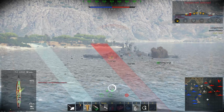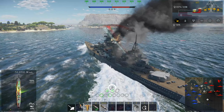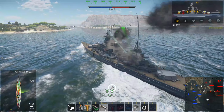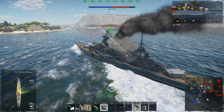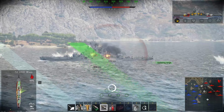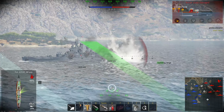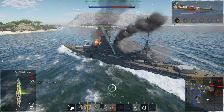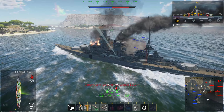I am turning now to the port side to try and present the starboard side armor more. That will extend our life up a little bit. Our port side has just been smashed to hell. And the last game, taking too much on one side really did show to be the death of you. So I highly recommend fighting on both sides of your armored ships now. You will prolong your life. Things like coal bunkers and that are on both sides of the ship. They need to be worked through to cause major damage.